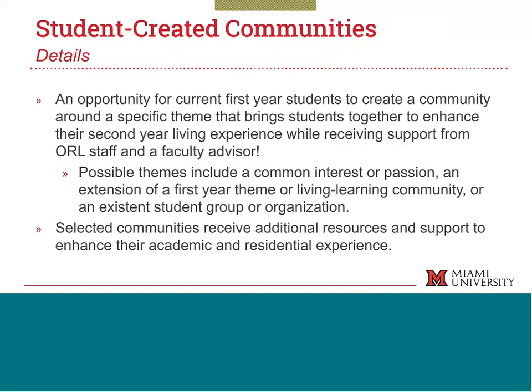We really value living learning communities. We want to integrate a student's academic experience and curiosities and passions into their living experience, residential experience. So we have an opportunity called student-created communities where students can propose their own LLC of sorts, their own living learning community of sorts. So this is generally for first-year students, although upper-class students can make applications as well.